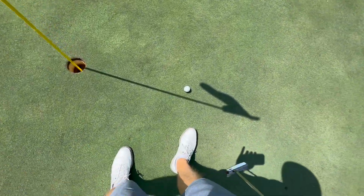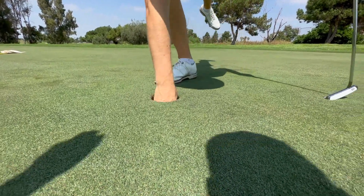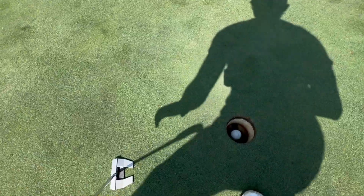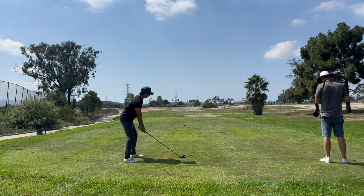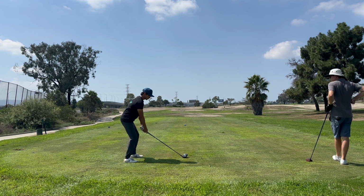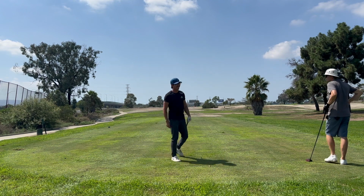So here I am for birdie. And I made it. And there it is. And then here is Mike, and he makes his par. So now I am 3 under, and Mike is 4 under. So I'm starting to feel a little bit of butterflies here, a little bit. Not really, actually, because it's still pretty early.